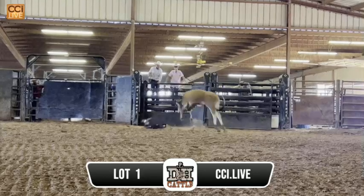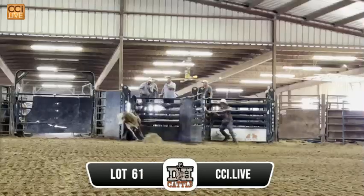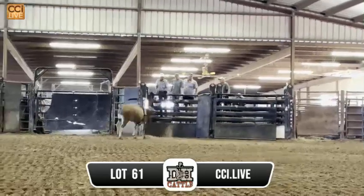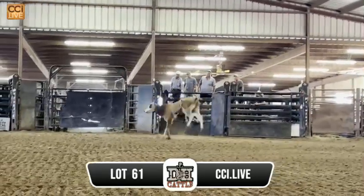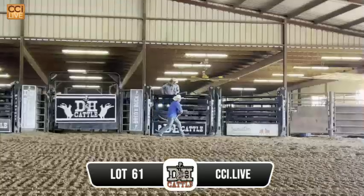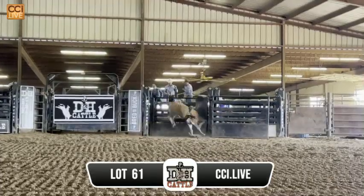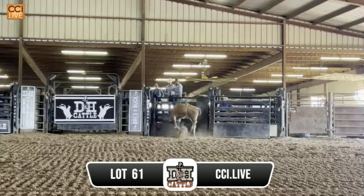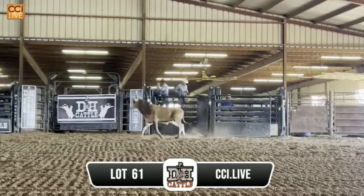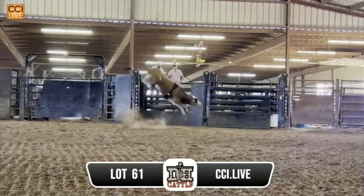Here we go, lot number 61. Hey, just take a minute and listen to what we got here. This is one that's sired by Juju, the world champion bull, on the top side. On the bottom side, he is a maternal sib to the world champion Sucker Punch. You're talking about putting a combination together of proven genetics, proving what they can do in the arena, lot number 61.